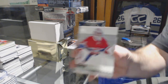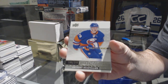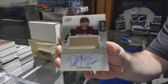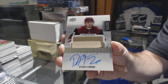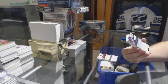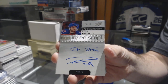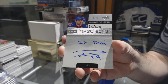For the Habs, the 399 Carey Price. For the Islanders, Anthony Beauvillier, 299. For the Coyotes, to 299 rookie patch auto, Dylan Strome. Dylan Strome. For the Oilers, of course, number 28 of 299, Inscripts of Leon Draisaitl. Inked script, number 28 of 99, Draisaitl.